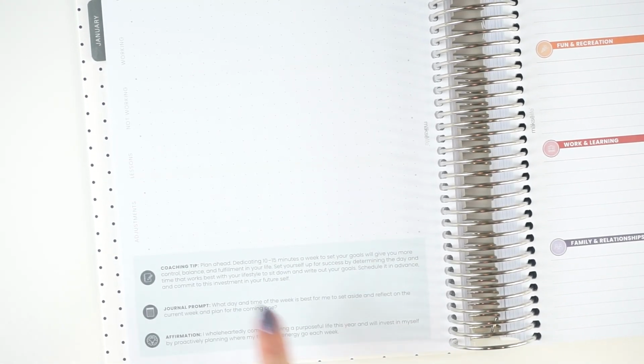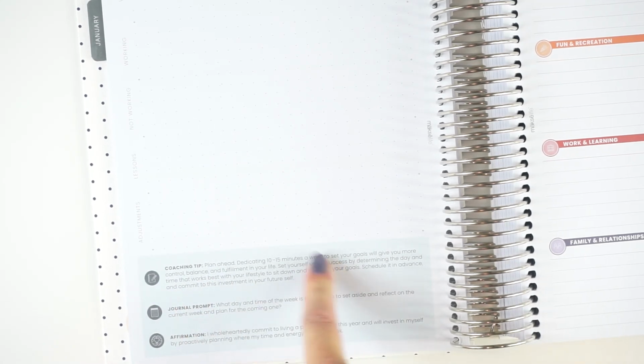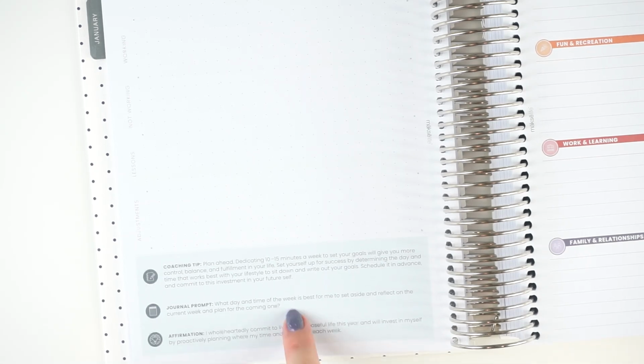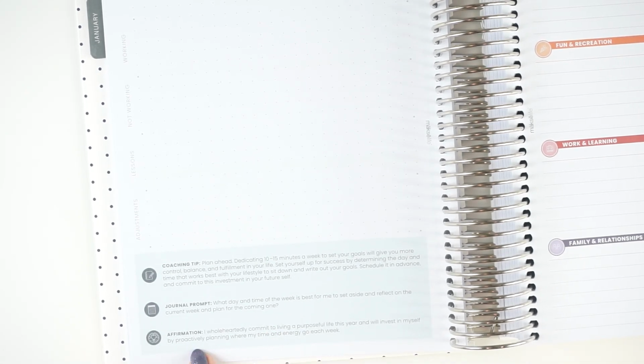Then at the bottom here, you still have your coaching tip. You've also got a journal prompt and an affirmation. So, an upgraded set of tips for this time. Really fun. This coaching tip, by the way, is actually the same as this one, so it is the same set of coaching tips this year. But as a new thing, you've got a journal prompt. And again, there's an affirmation.